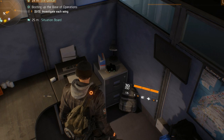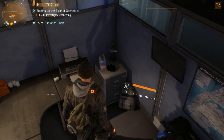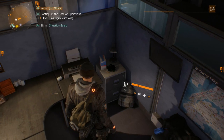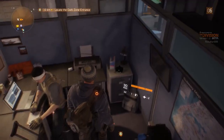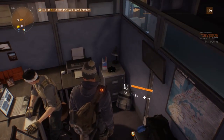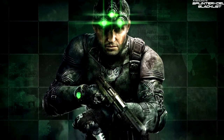When you enter the base of operations, in the front, in the right-hand corner of the wall, you will see a desk. Walk up to the desk, and hey, what do you have there? That's right, it's a pair of night vision goggles, but it's not just any pair of plain night vision goggles, it's the pair that Splinter Cell's Sam Fisher is known for.